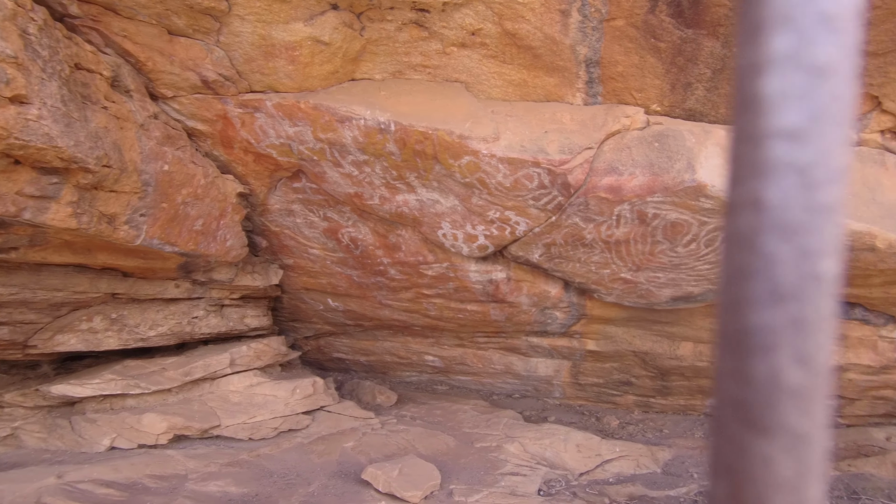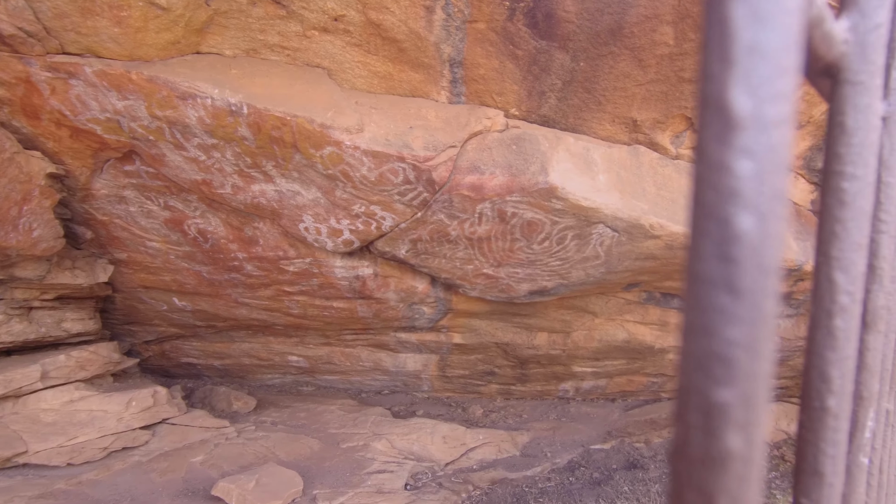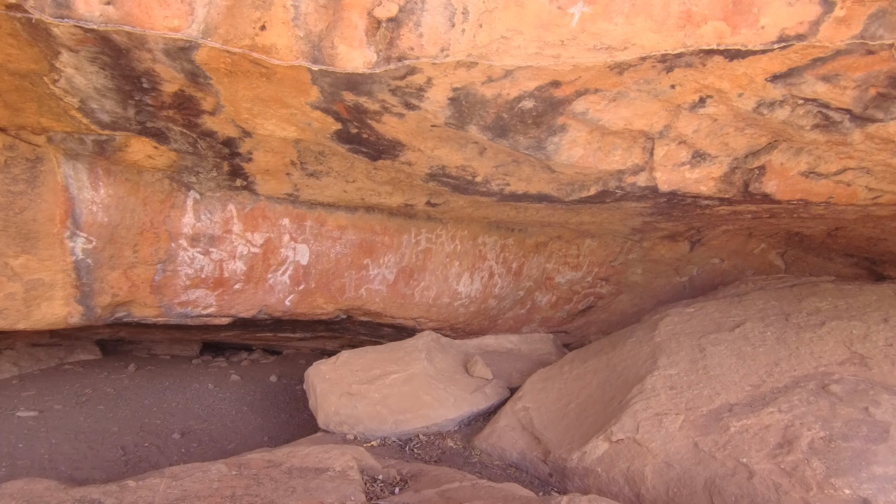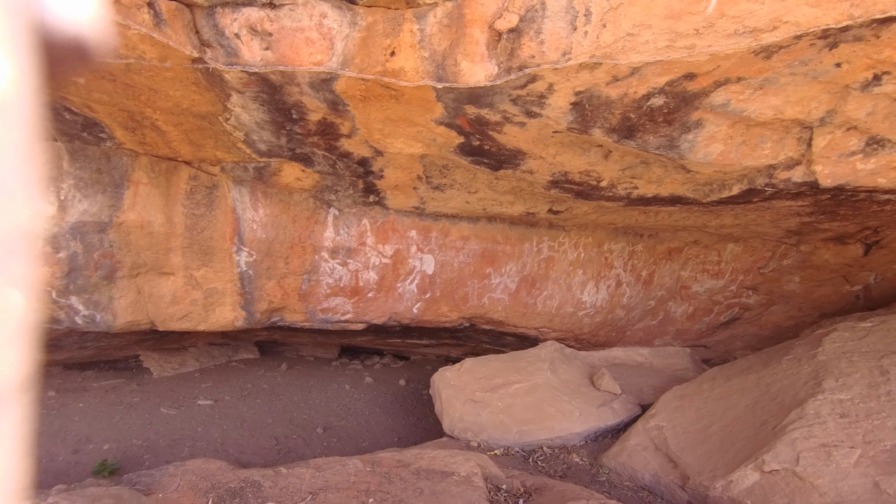There you go. That was just a little overview. Best I could do, as you saw, there was fences around it. Very difficult to film, but it's worthwhile seeing if you're out that way.